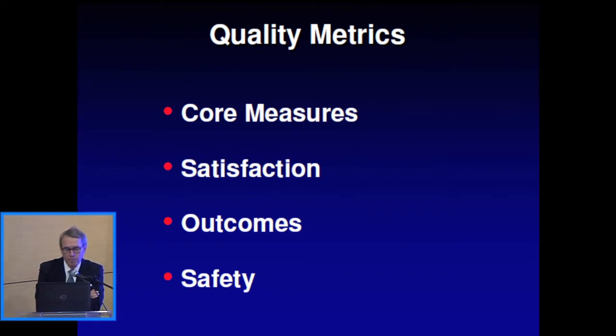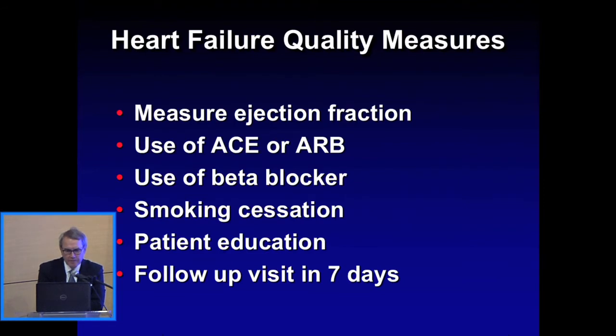This is very important to our CEO and our leadership in that with the publicly reported data, some of which I will show you, if a hospital does not meet the expectations, it now results in millions of dollars of revenue that is penalized to the hospital. So this I mentioned, and the last one is a new one, which is a follow-up visit within 7 days, which is now being looked at increasingly by many different bodies as an important quality metric.